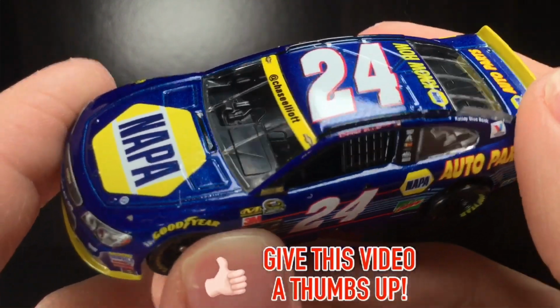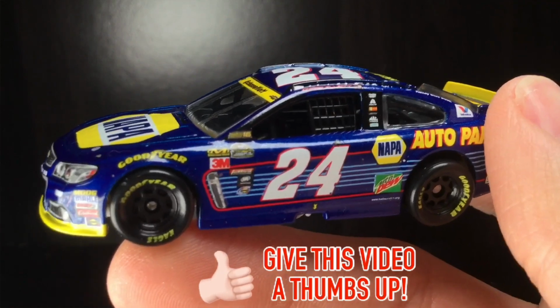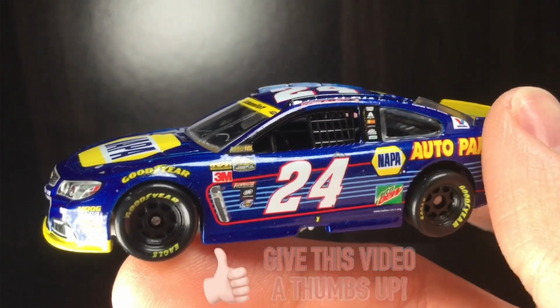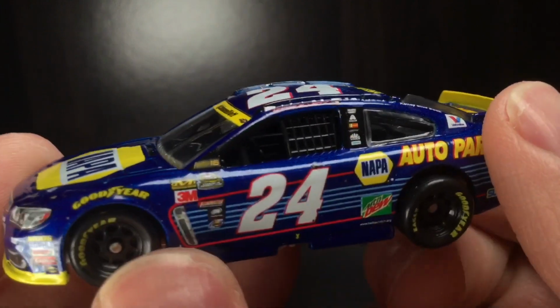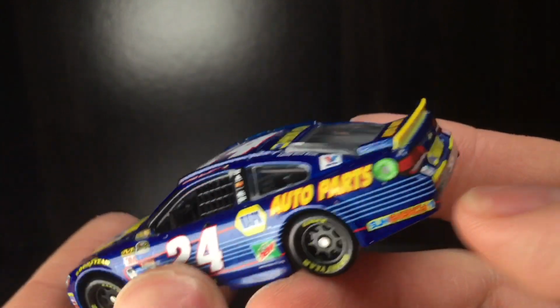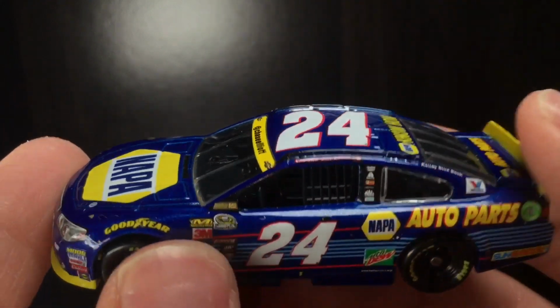And I tell you what, man, the blue on this Chevrolet is absolutely fantastic. Of course, this being Chase Elliott's true rookie year. I mean, he did make 2 cup starts in 2015. But I tell you what, in 2016, yes, it's a rookie car, and this is an awesome diecast.